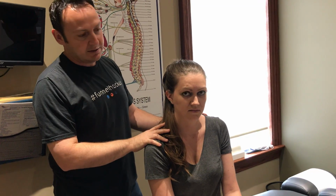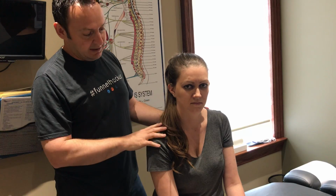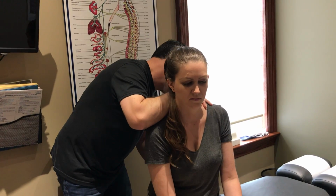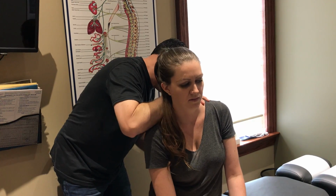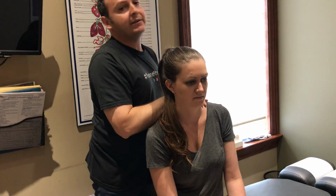And I should also explain, guys, because Trish has been getting adjusted a long time, the things we will find with her will be kind of minor in the relative scheme of things, as opposed to a new person that comes in and their spine has been in trouble for perhaps years. So today, right sacroiliac, we're going to do that adjustment. Her lumbars are moving pretty good. What do you feel there? A little bit. Yeah. Now we're up at about T11, T12.